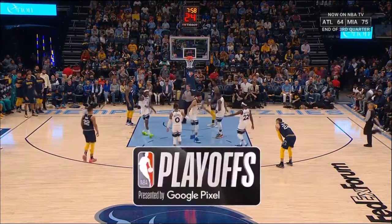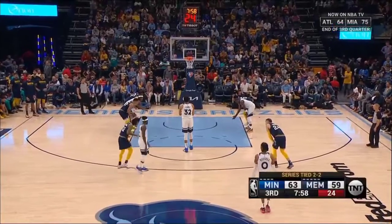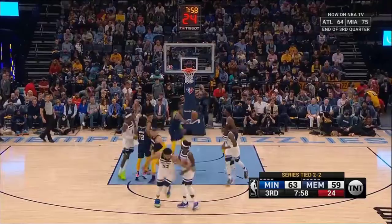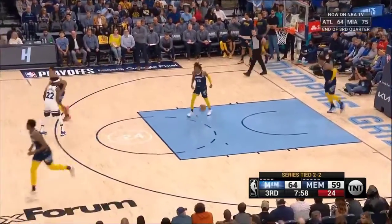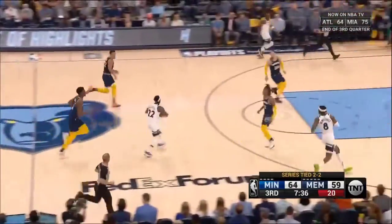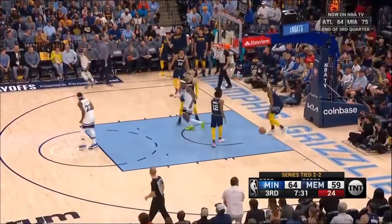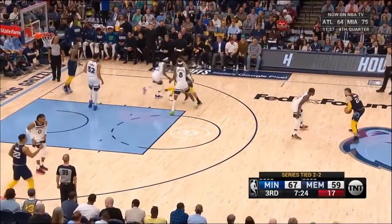The NBA on TNT is brought to you. Towns shoots it at 82% at the line. But for Minnesota, it's a good thing because it's so critical. Beverly on the move. Edwards sets the feet. He connects for three. Timeout, Memphis. 7-3 of 14.